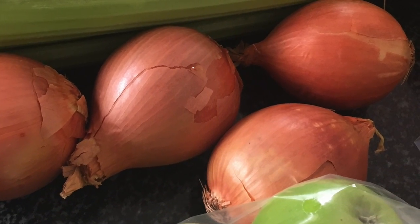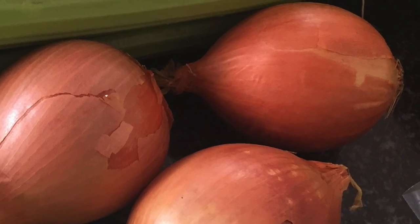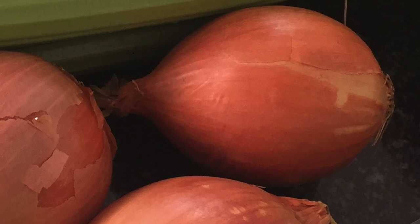Now, I just bought brown onions, but I like to mix them up. In fact, the last onions I bought were pink onions. Never had those before. They were quite nice.